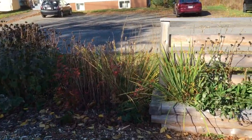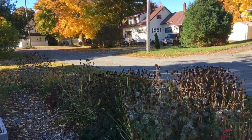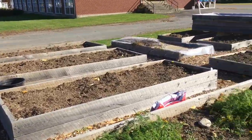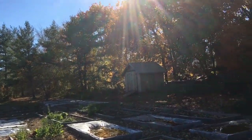At the front here is a sort of a border of a perennial flower garden. Maybe everybody helps take care of that. I don't know quite how that works. But looking back into the sun, there's a shot of it, and there's a shed there.